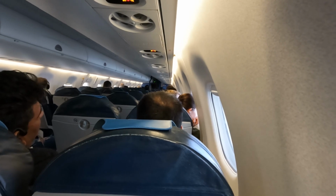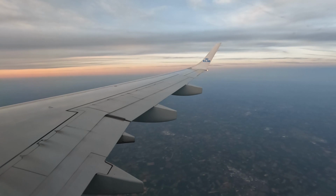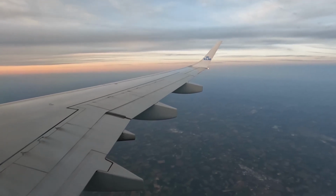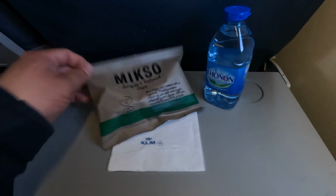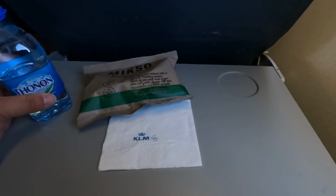KLM is a full-service airline, meaning you will get a drink and food served on any of its flights. Even on this short hop, the cabin crew managed to serve everyone on board. After 10 minutes, we've already left German airspace and are flying over the Netherlands. The crew handed everyone a bottle of water and a pack of crisps. Right after it was served, we already began our descent into Amsterdam.